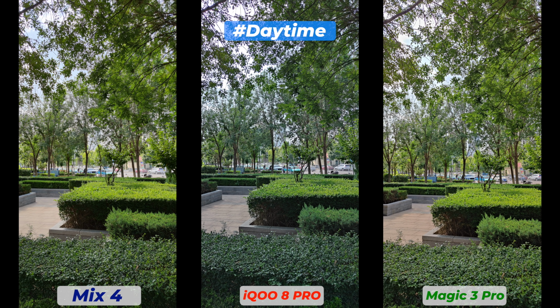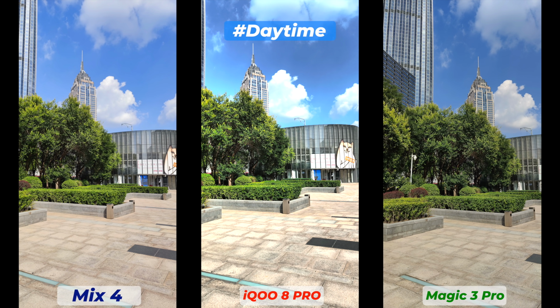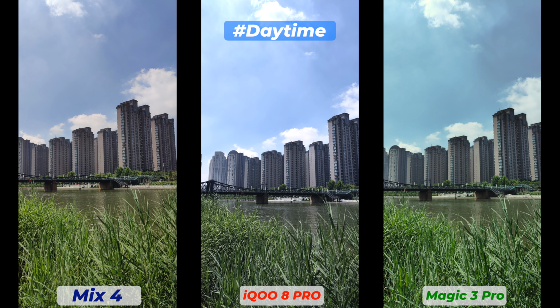Yeah, you can see the difference here. Sometimes Honor Magic 3 Pro does this in indoor environment and sometimes Mix 4 does the same in outdoor environment. But under bright daylight, Mix 4 has very good highlight management and wider dynamic range. Altogether, Mix 4 photos are really almost social media ready and not that far from reality.